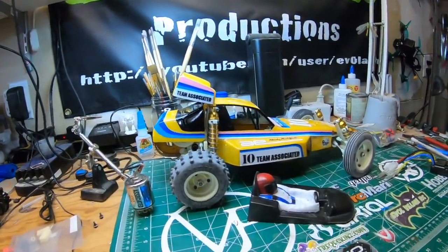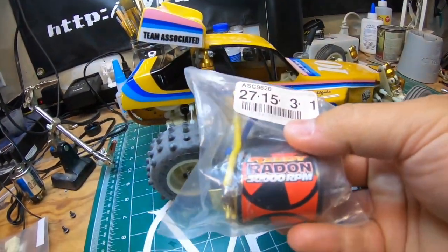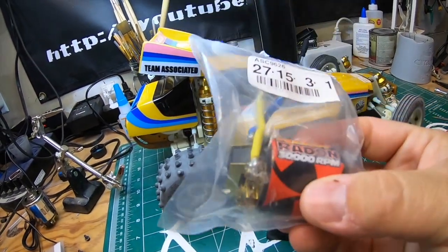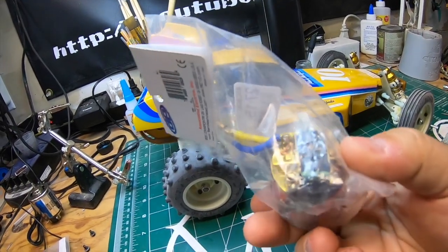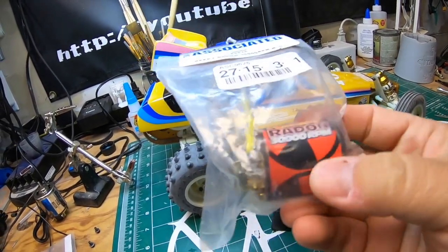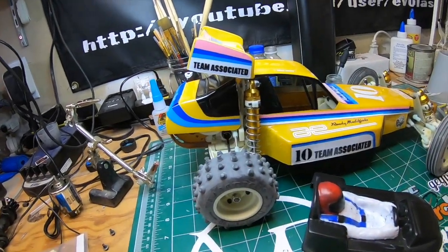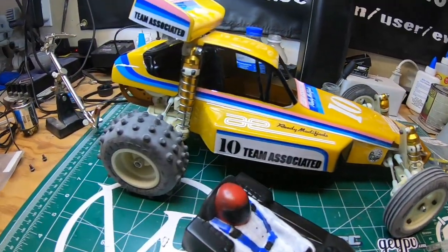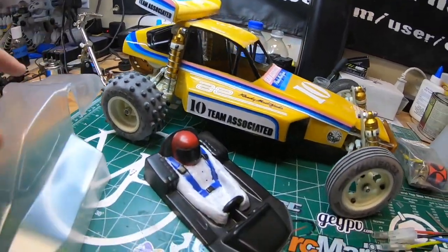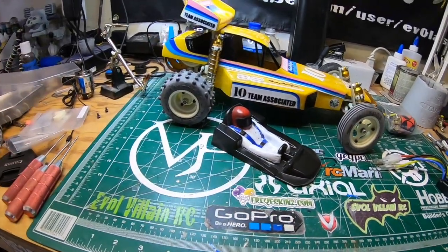The only thing really I had left was this RC10 re-release classic, and I've decided to do one of these Reedy Radon. I think these are a 20-turn motor in these cars, but they look exactly like the old vintage motors. I mean, nothing has changed. There's just really nothing wrong with this as far as a brushed motor. And these are available. You can buy these today. They're not rare or anything. And I got another body. I got this body here I'm going to start painting up today, and we'll go over that too.